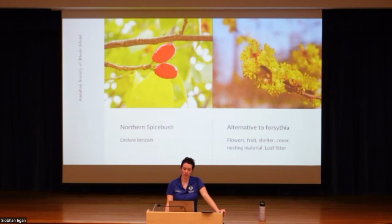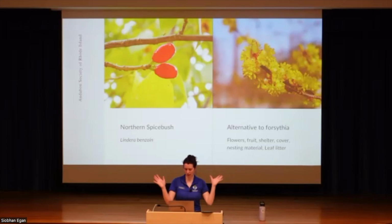So here is an example of a host plant that I love that we have in the garden at Audubon. This is northern spicebush. In the garden, we have trained it to look like trees. It can get kind of shrubby, but you can prune it to look like a tree. And we've made little tunnels out of it, which is a nice, cool place to explore in the summer. It has these beautiful little yellow flowers, and it makes a great native substitute for forsythia, because forsythia is not native and it gets very aggressive and it just takes over.